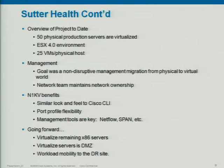Another thing that we're looking forward to is workload mobility for disaster recovery to our DR site, probably looking into using OTV with the Nexus 7Ks. We don't have them right now, but we're looking into that. Next slide, Omar.